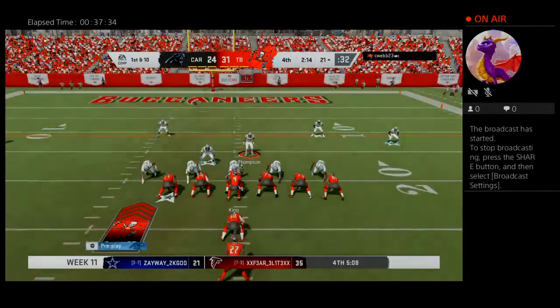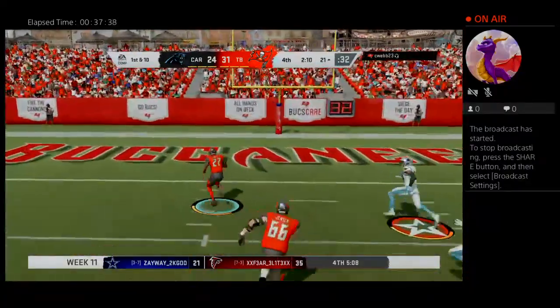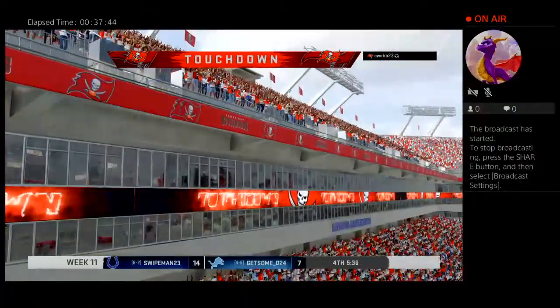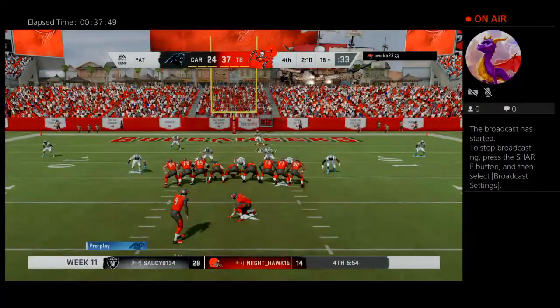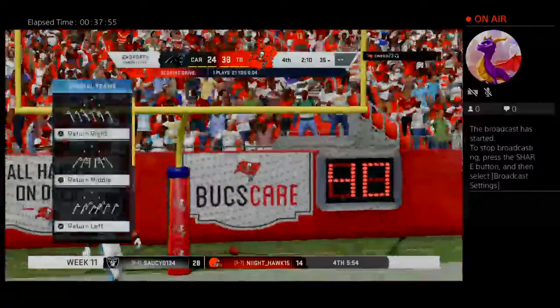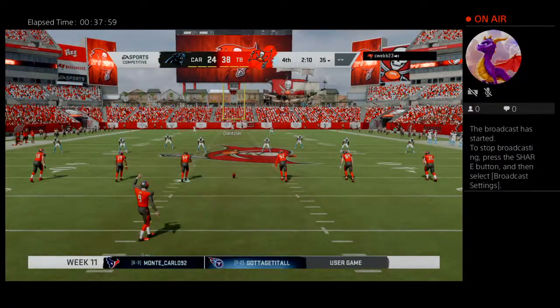The Bucs take over 1st and 10. They'll run on 1st down. It's Jones. And he's into the end zone. Touchdown, Buccaneers. Ronald Jones, his 5th touchdown now on the year. And the Bucs capitalize on the short field as they take it in for 6. Extra point by Gay is up and good. And the lead now up to 14.